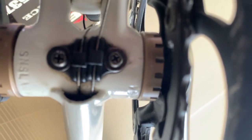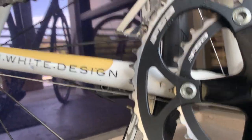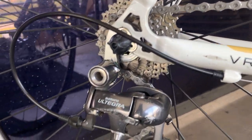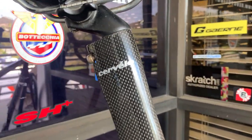maybe I'll put the bike up on the stand another time. But yeah, it comes out through this tiny little hole underneath the bike, and then continues externally along the chainstay here. So this is not full internal cable routing, but pretty close to it. The brake cable is running inside the top tube.